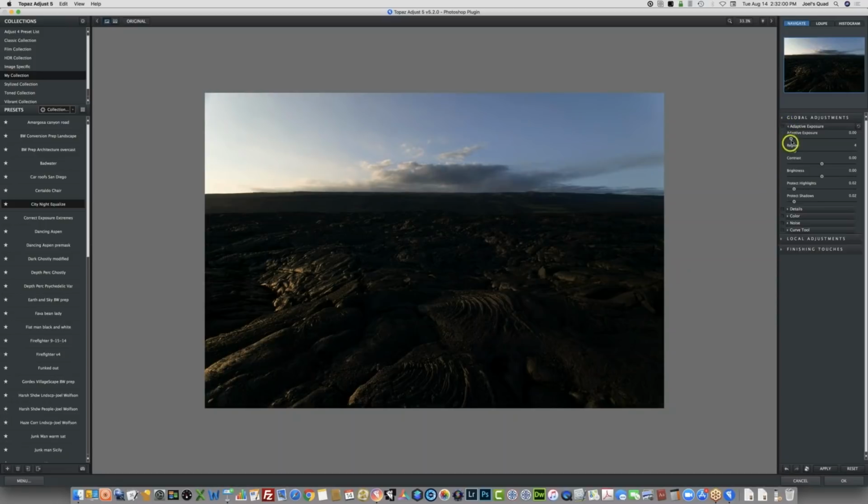Underneath the adaptive exposure panel, you have an adaptive exposure slider and a region slider. These two are really the magic of the program, and they're the key aspect of it. I don't know anybody else out there that has anything like this. It's pretty cool. What adaptive exposure does is it allows you to adjust exposure without losing the extremes.